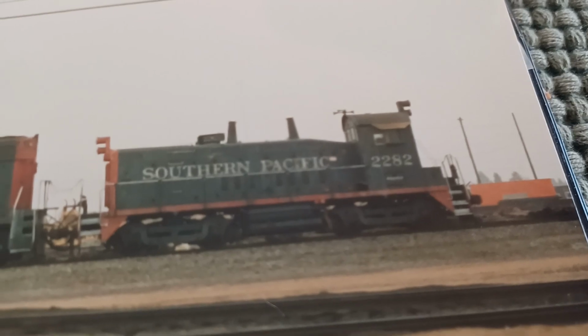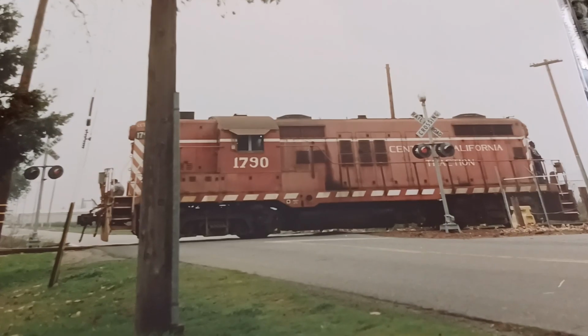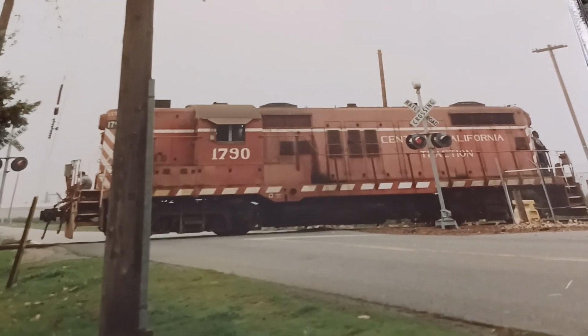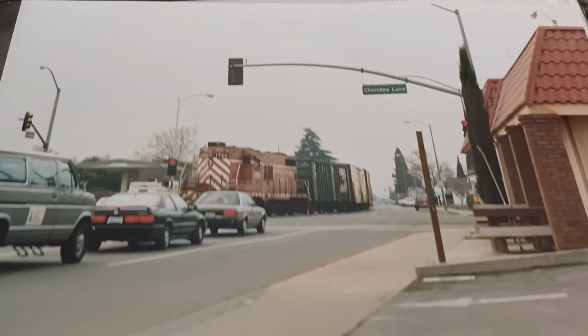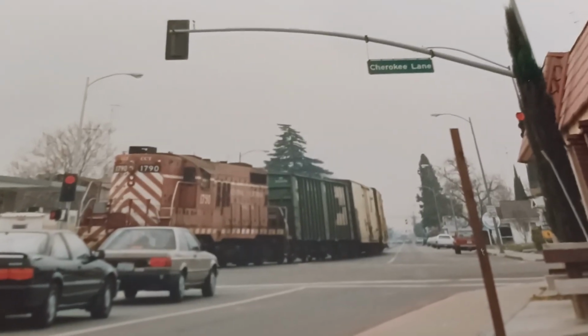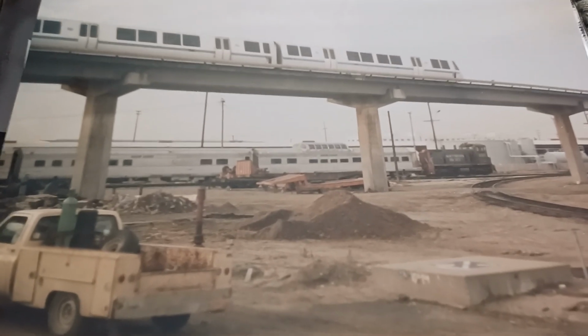Ooh, 2282. Love the headlights. Hey, got to squeeze in a little Kodachrome, man. Real grand. Man, watch that bad boy. Kind of a nice shot. I think this is in Lodi, if I'm not mistaken. Old street trackage in Lodi. These tracks are all gone now. Jerky Lane. Yeah, shot in Oakland here.